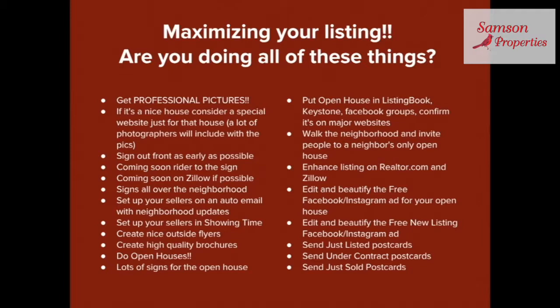And you know where I got this from? The straight list that I was doing when I stopped, and then I had to double check, getting my mind back to when I was listing. What did I miss? If you're doing all these things, think of it in 3 steps. One, I'm doing the best job pre-marketing as soon as I possibly can. I want it out there: coming soon signs all over the neighborhood, the sign up as soon as possible, coming soon on Facebook and Zillow if we can.